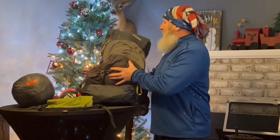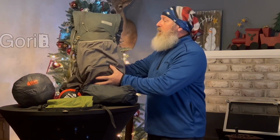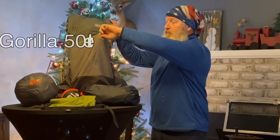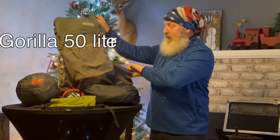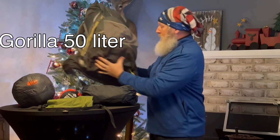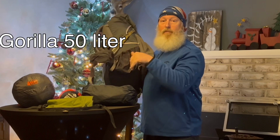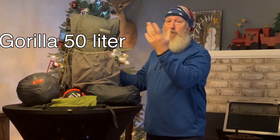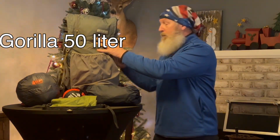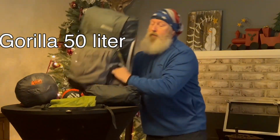This is Gossamer Gear's 50-liter Gorilla backpack. It's 40 liters on the inside, I think 10 liters on the outside when you talk about the front pocket and both the side pockets. This one's a little bit different. I like it because it has both short pockets. It means I can put water in both sides and readily reach them. It's great if you're left-handed or right-handed, and they're pretty easy to reach actually. The pockets do expand.